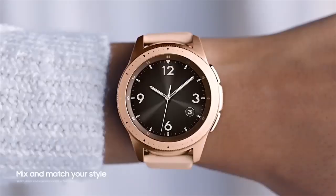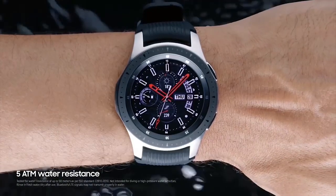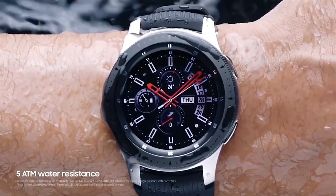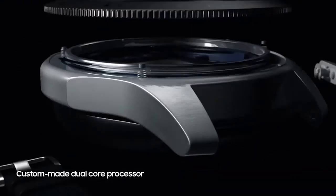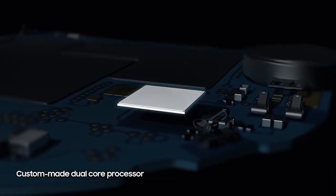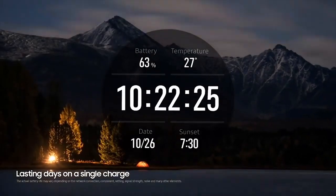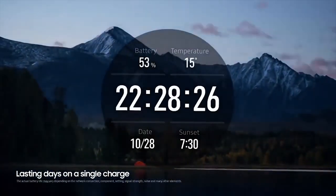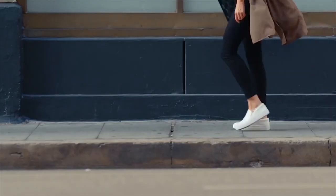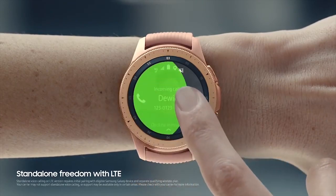Mix and match the Galaxy Watch with over 60,000 watch faces and a wide selection of straps. Its 5 ATM water resistance enables you to be more active outdoors. Our custom-made dual-core processor is built on low-power architecture to make the battery last several days on a single charge. Spotify with LTE takes your music on the go. And you can now take calls and send messages without needing your phone nearby.